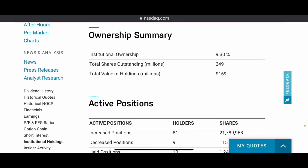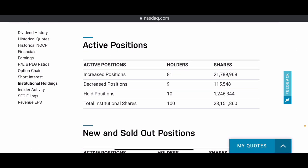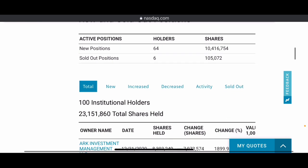The institutional ownership is at just over 9%. And some of the active positions, the increase. Active position has been gaining new and sold out positions. There's approximately 64 new holders of over 10 million shares, compared to only 6 sold out positions of holders with shares of just over 100,000.